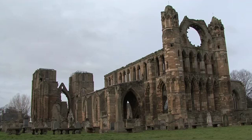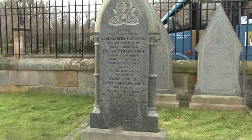Has Cullen Cathedral always been the second largest cathedral in Scotland? Yes, it has. St Andrews Cathedral in St Andrews is actually older than Cullen Cathedral, and it is the largest cathedral in Scotland. Do people still get buried in Cullen Cathedral? No, they don't. The last burial here was actually in 1996.